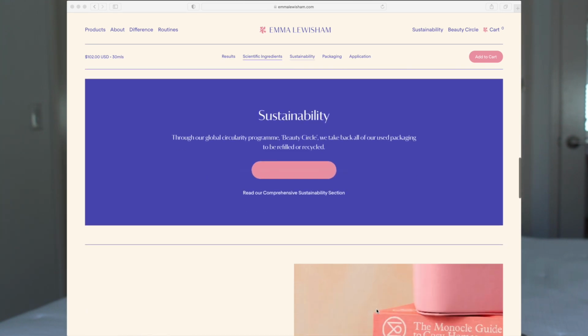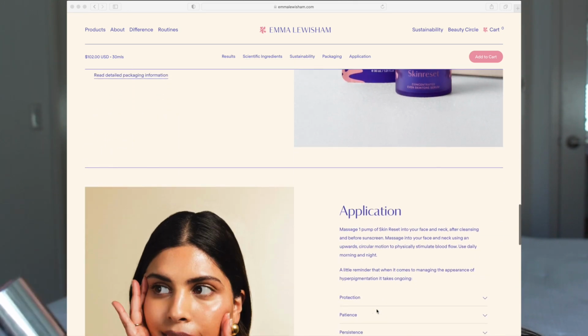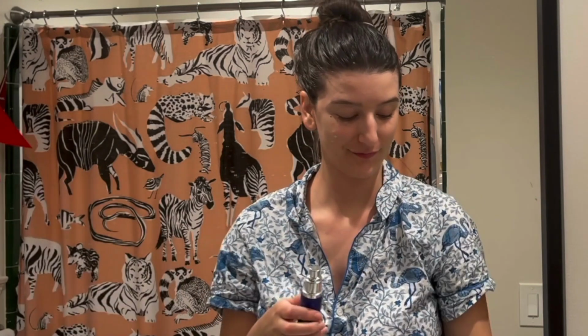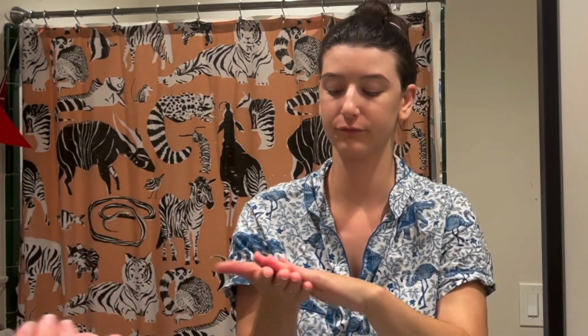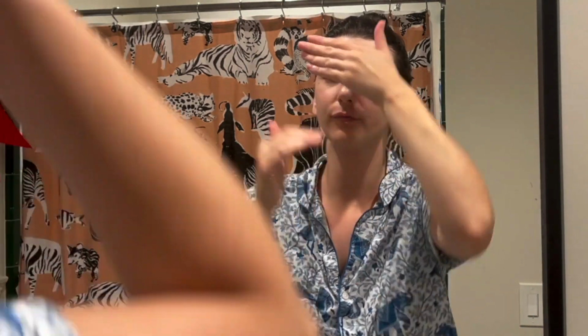This was actually the product that I had heard about that piqued my interest in the skincare line, because I have been trying to find something in the natural or conscious beauty world that can really address hyperpigmentation, because that's something that I really struggle with, especially after breakouts. I get a lot of post-inflammatory scarring, and that really puts a damper on your complexion.